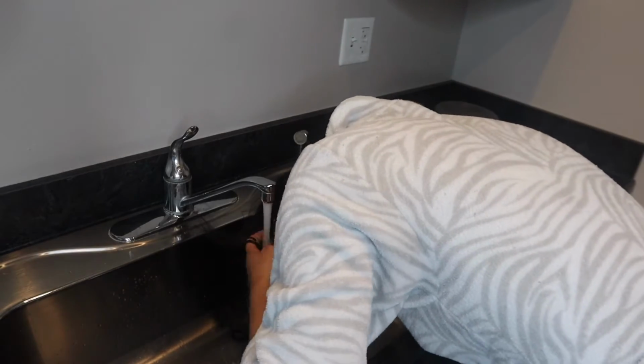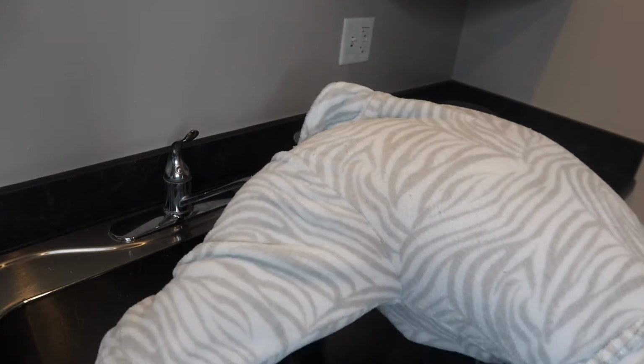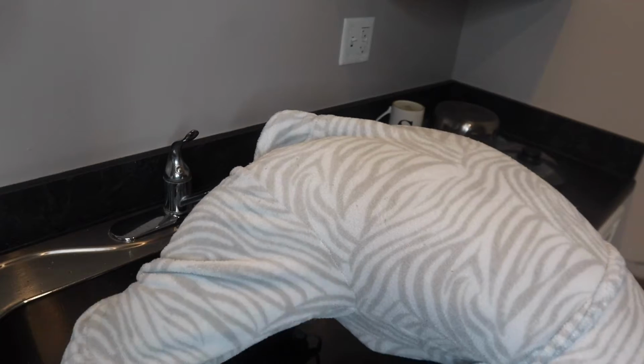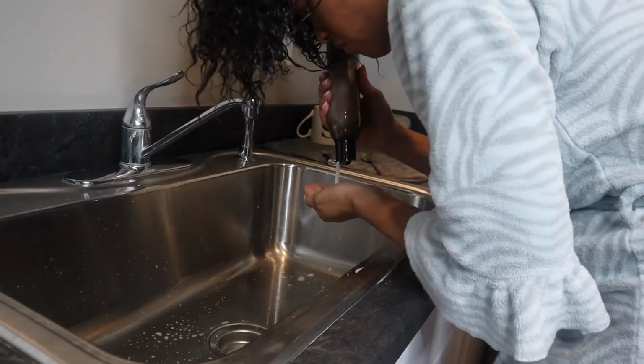I started off by rinsing my hair first with warm water, and then I got about a quarter size amount of the shampoo and focused on getting my scalp nice and cleansed. I washed my hair for probably a good 5 minutes, and then I rinsed it out with warm water. I wanted to wash my hair just one more time because I usually wash my hair twice, and I felt like it didn't really strip my hair that much, which was good.